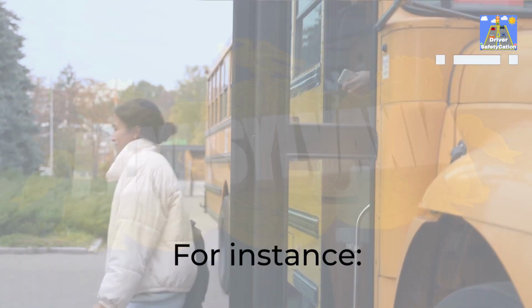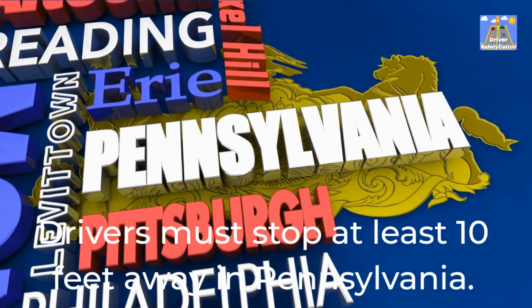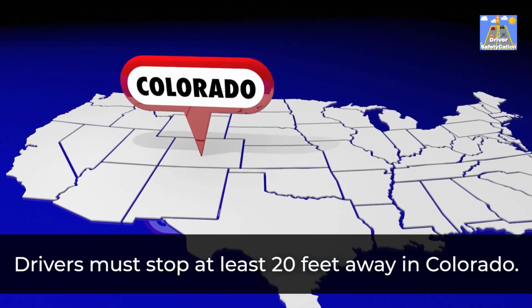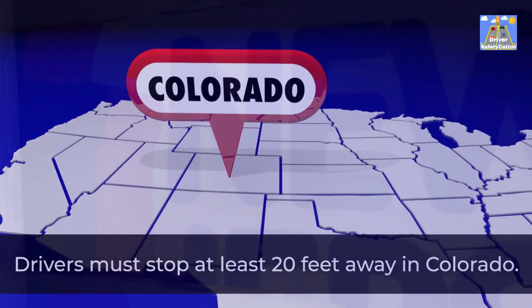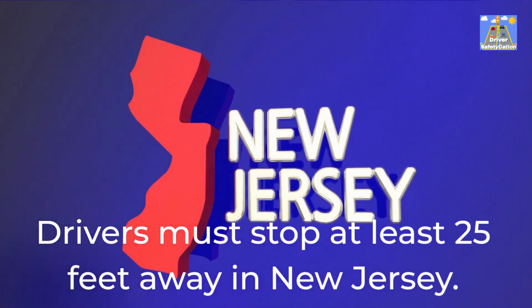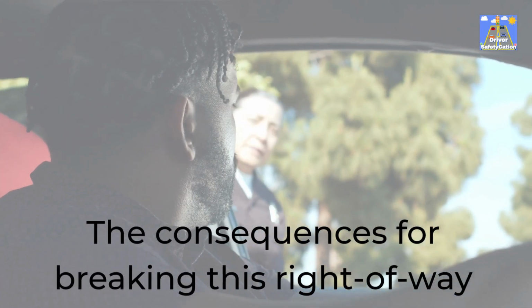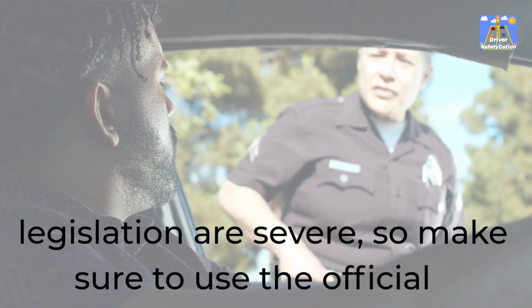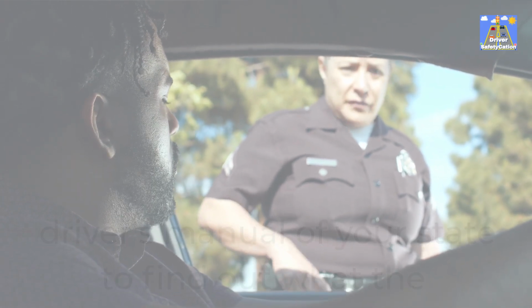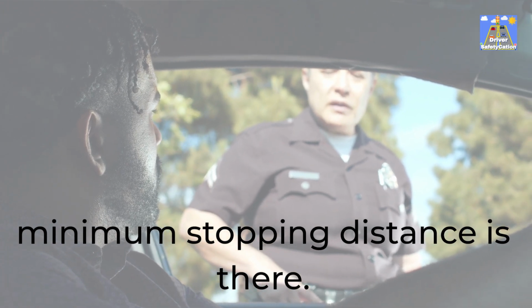For instance, drivers must stop at least 10 feet away in Pennsylvania. Drivers must stop at least 20 feet away in Colorado. Drivers must stop at least 25 feet away in New Jersey. The consequences for breaking this right-of-way legislation are severe, so make sure to use the official driver's manual of your state to find out what the minimum stopping distance is there.